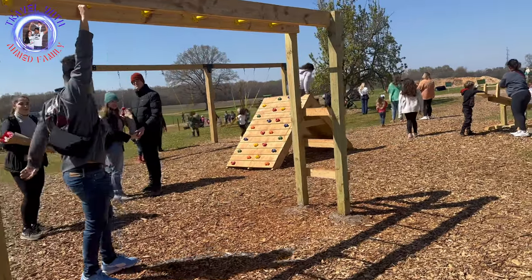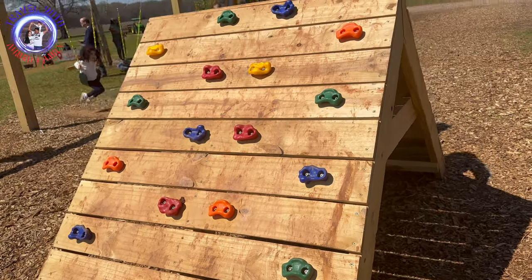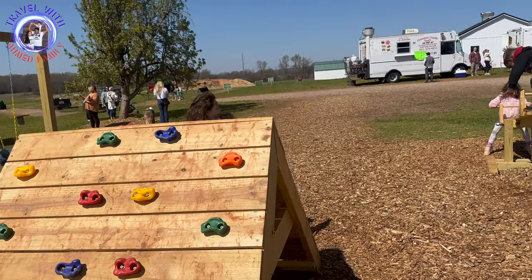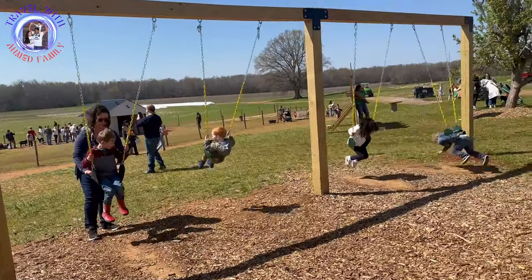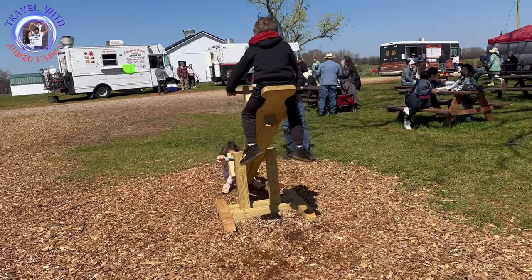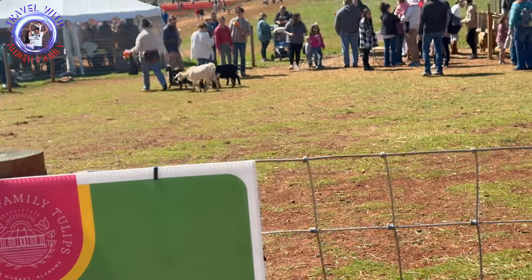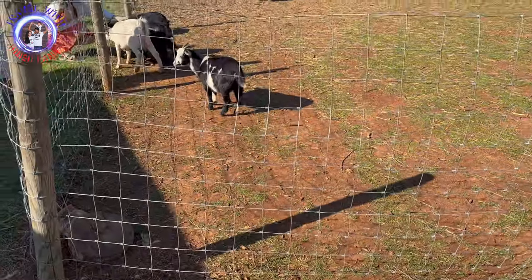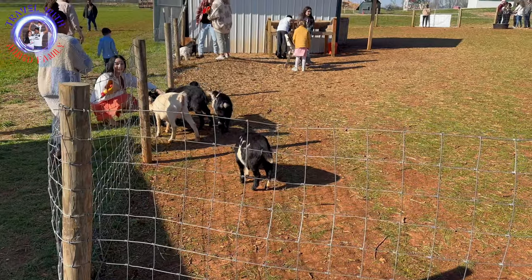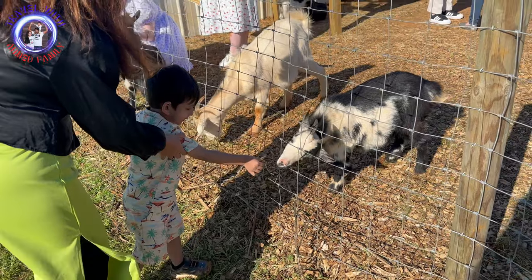Family farms often offer additional activities and attractions during the tulip season to enhance the visitor experience. This farm also has nice playing zone for kids. There is also a petting zoo here. Arham is so excited getting the chance to pet and feed the animals.